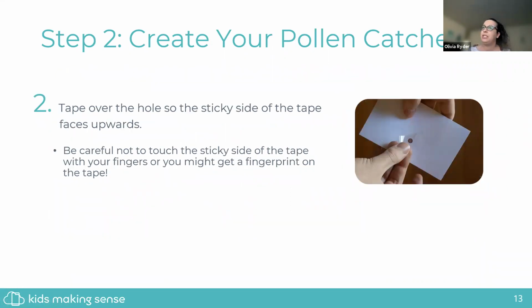Okay, so once you've punched the hole into the card, you want to take a piece of tape very carefully, because you don't want to get any fingerprints onto the collection part of the tape, which is very easy to do. I do that all the time. But you want to carefully tape over the hole, as you see in this picture, so that one side is sticky and obviously one side is the shiny side of the tape. And again, be careful not to touch the sticky side of the tape, because you'll get debris from your fingers on there, and it'll make it a bit harder to see some of the cool pollen that you might collect.